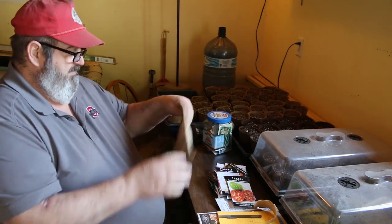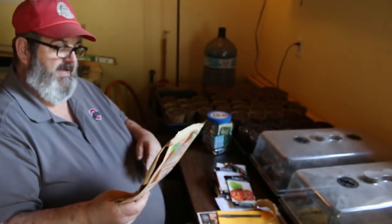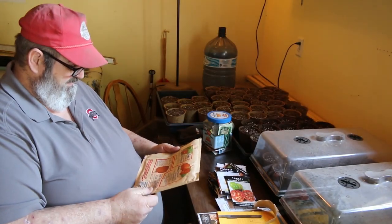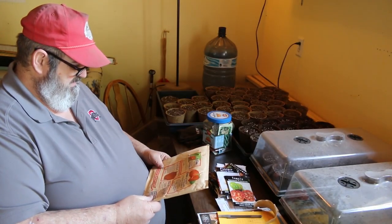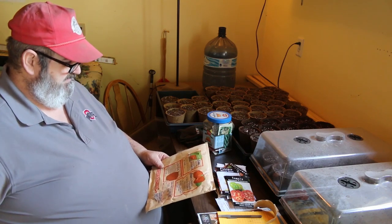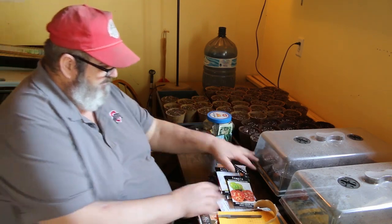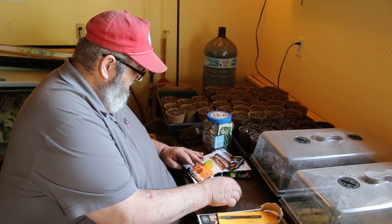Okay, Baker Creek Seed Company. Got my shipment of some seeds that we ordered from them. It's like they've got shelves advertised here on the back, I guess. All right, what do we got? Oh, baby.